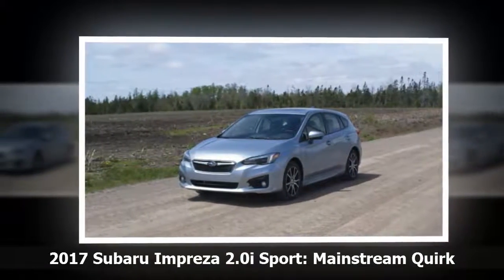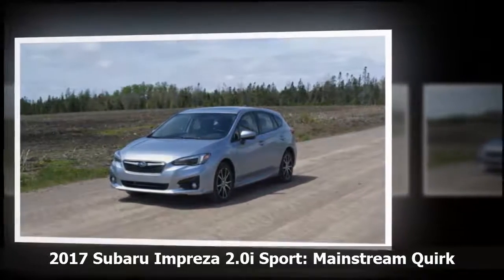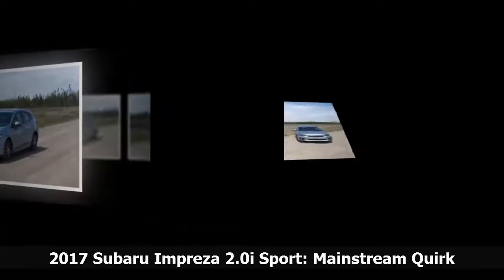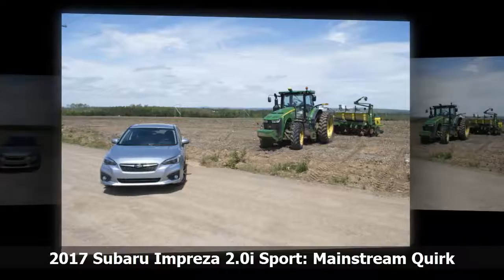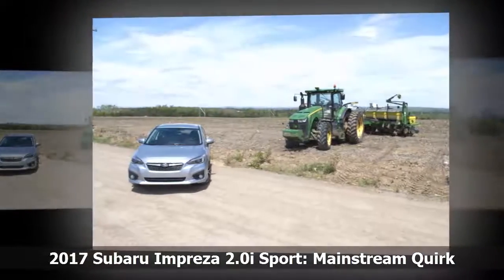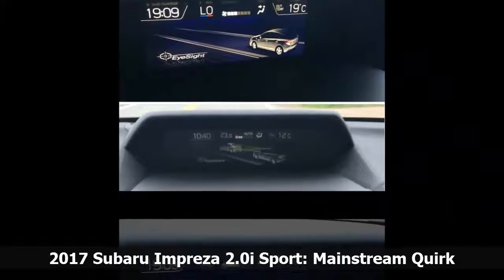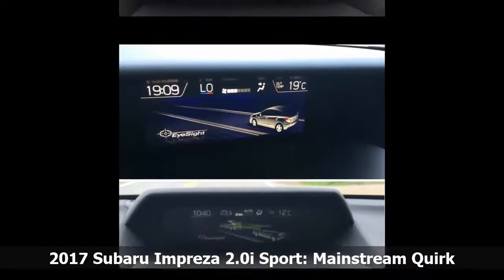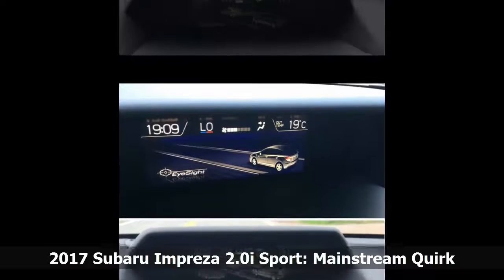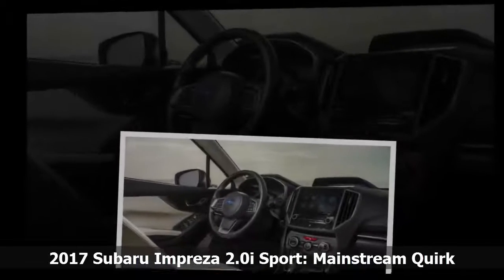Seven days is the generous amount of time we're given to sample a vehicle from an OEM press fleet. Using the car to shuttle the family around town, run a few errands, and take a jaunt or two on the highway allows us the chance to evaluate the machine on a level not found during a quick test drive. Our tester was a 5-door model in 2.0i Sport trim with the optional technology package, stickering at $29,690 including freight.